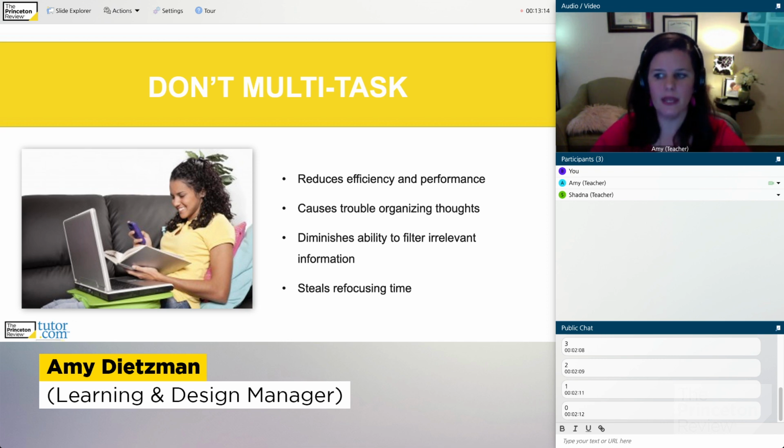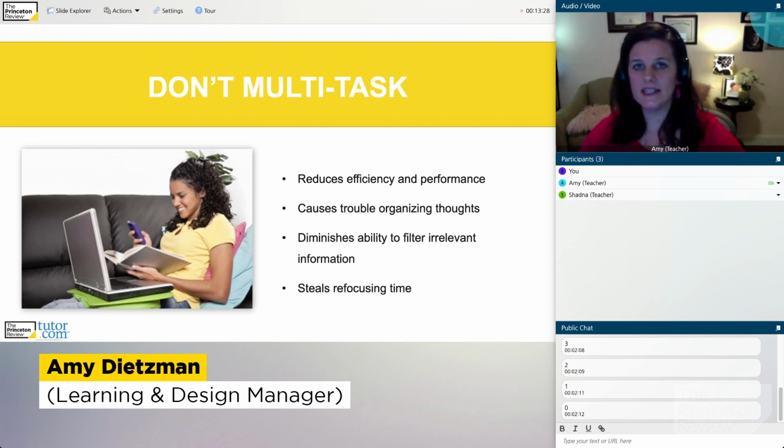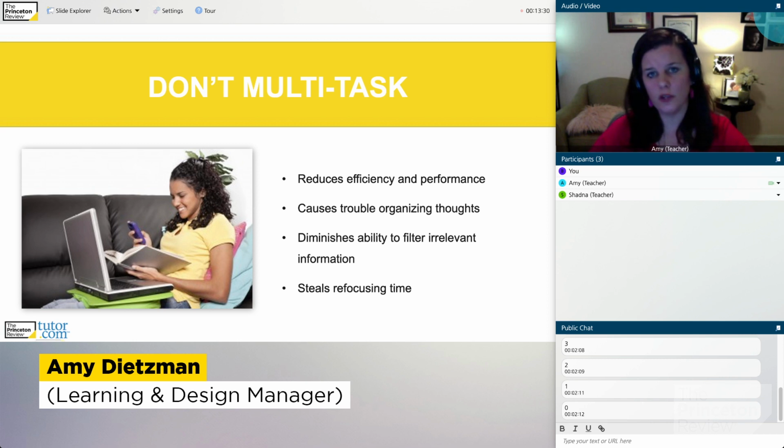If you're like me, you want to quickly identify what's irrelevant because it cuts down on the time that you're going to spend studying. And multitasking also steals your refocusing time. And so, what do I mean by refocusing time? Well, it takes an average of 14 minutes to refocus completely on a task after you've answered an email or responded to a text or checked Instagram or whatever. 14 minutes. So, when you're really talking about time management and you want to get the studying done, then it kind of makes sense. Just put everything away, focus, and get it done.